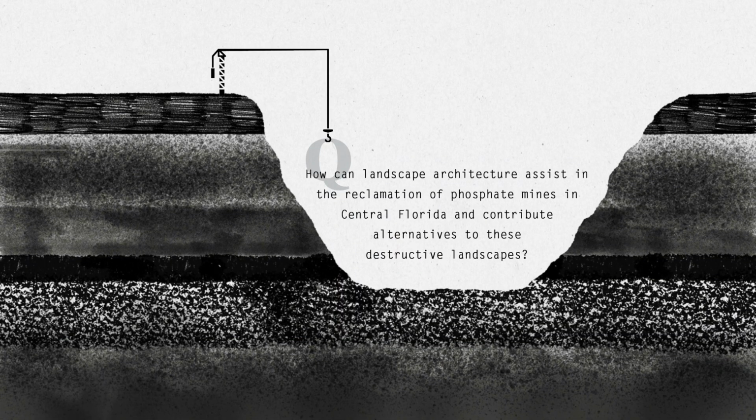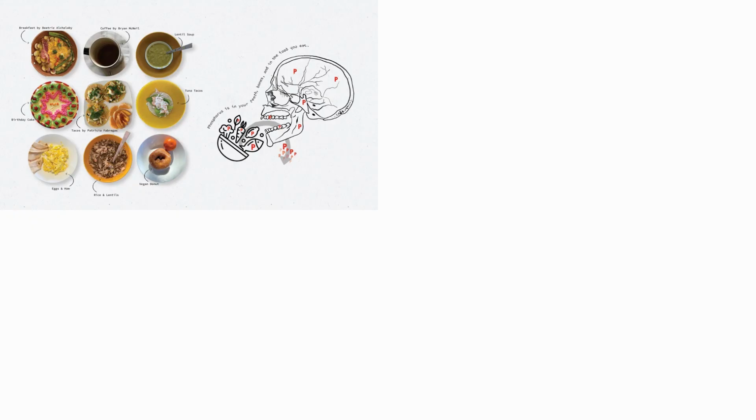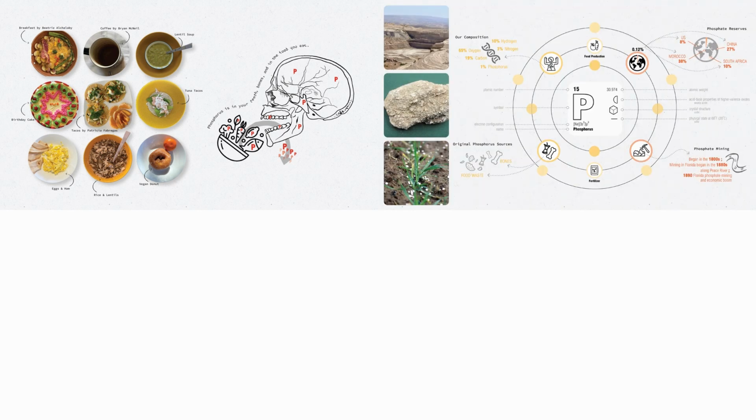It looks at how landscape architecture can assist in the reclamation of phosphate mines in Central Florida and contribute alternatives to these destructive landscapes. Phosphorus is so essential to life that you can consider life to be carbon-phosphorus based, but it is a non-renewable resource of which no current alternative is known.